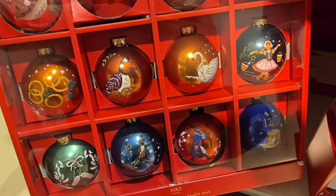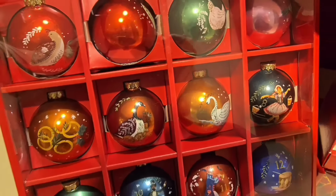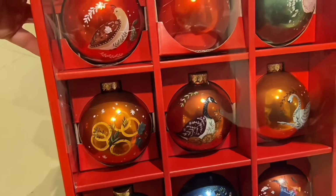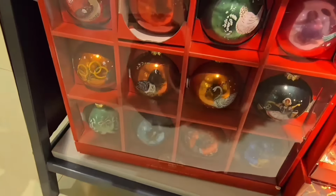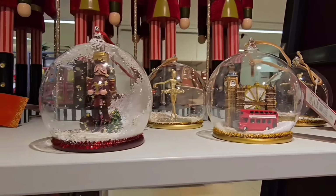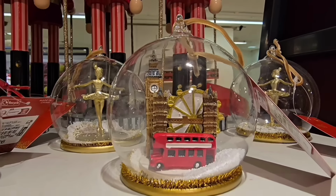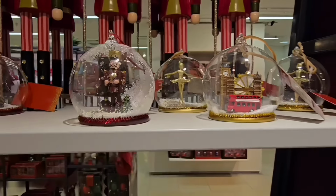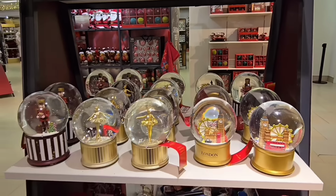They have everything on. Everything. £20 for 12. Like the 12 days of Christmas. Yep, look, 5 gold rings. Love that. Absolutely love it. Why hasn't anyone done that before? That's a brilliant thing. I'm impressed. These little baubles here are £6. I'm really quite fond of this one here with the London scene in. So basically just tiny baubles, replicas of the snow globes.